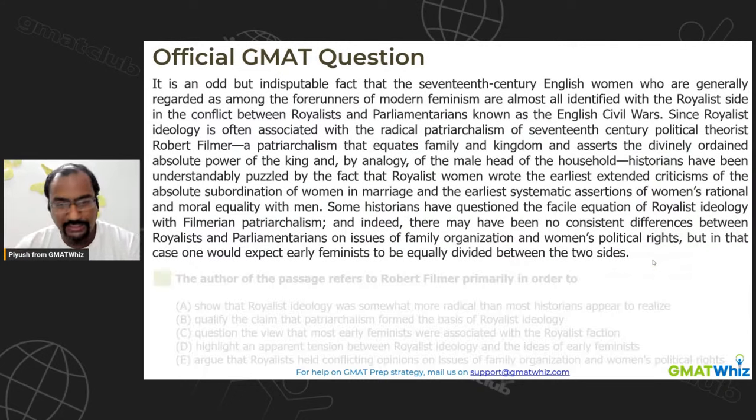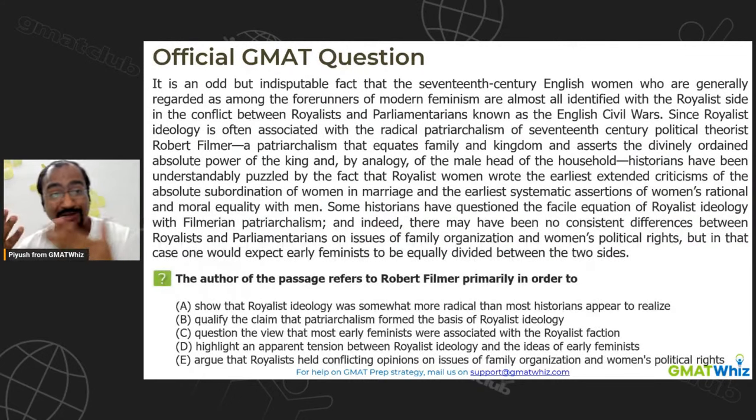Now, coming to the question, I need to solve this question also because I gave you guys this question to solve. It's very important for us to solve this question. Let's see. The author of the passage refers to Robert Filmer in order to, primarily in order to. So he's asking, why has the author referred to Robert Filmer? Now, why has he referred to Robert Filmer? If you look at the second sentence, this is where he referred to Robert Filmer. He did that to present the fact that there is a difference.